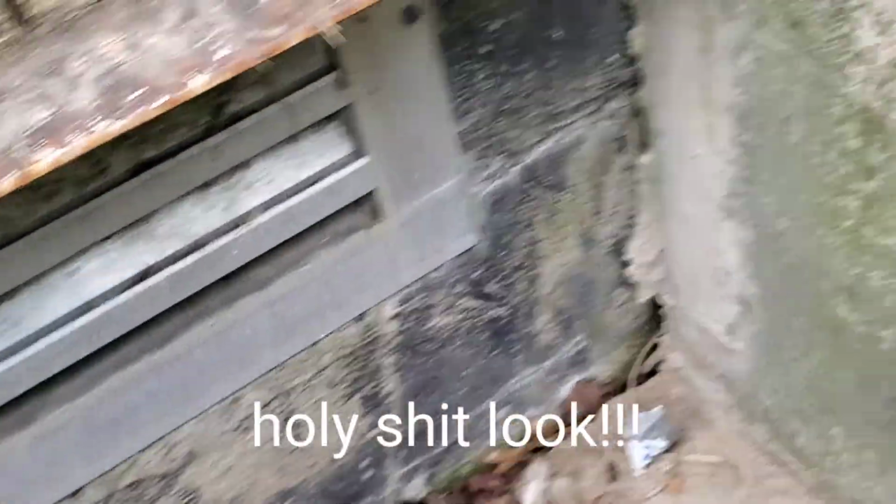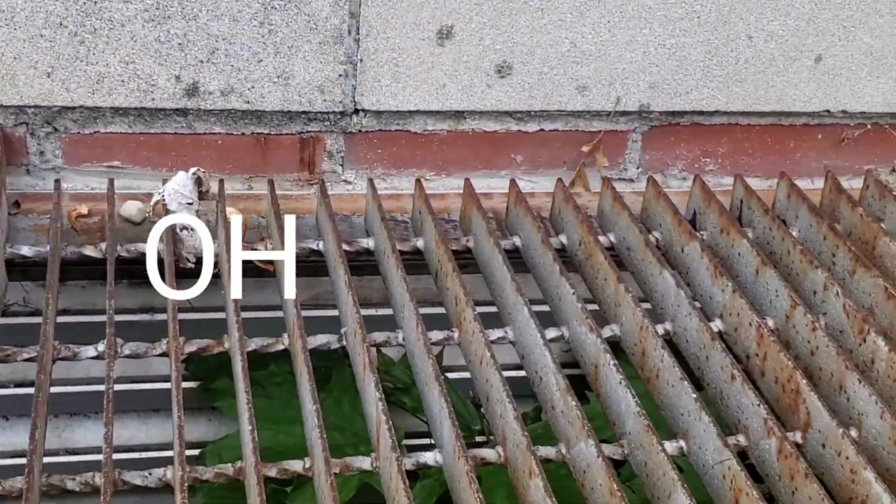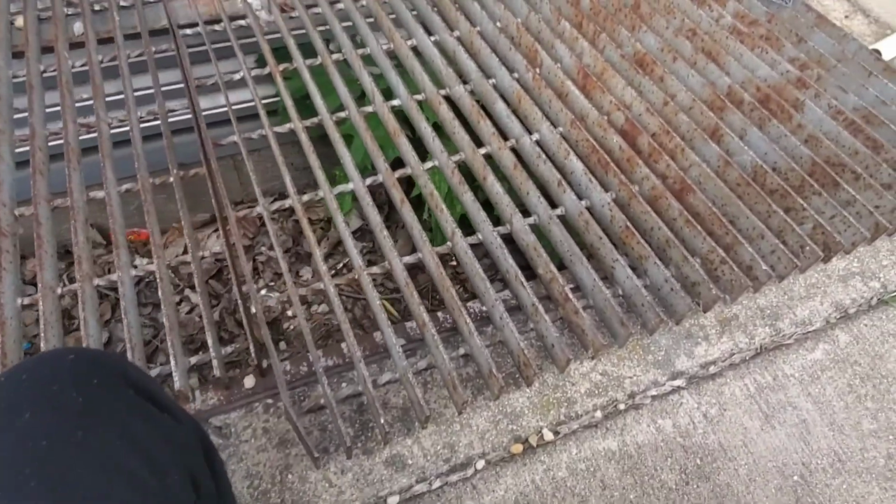Okay, so I just made a big discovery. This gate, you can actually open it. Look at this. Oh my god. Holy shit, look. There could be plenty of things in here. Oh my god. Ow, ow. Oh my god. I got it out. Holy crap.